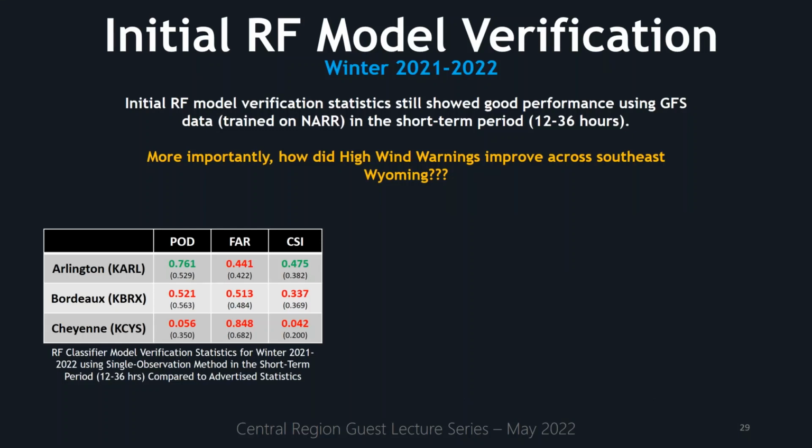So we're just going to show some initial verification from this past winter and wrap things up. Overall, it did a pretty good job over the course of October through the end of March. Here are some statistics in a table for each of the 3 sites: POD, FAR, and CSI. This was looking at the GFS data in the short-term window, so anything with a forecast lead time of 12 to 36 hours, which is roughly where we'd like to be issuing our high wind warnings or watches. These stats are then compared to, in parentheses, the advertised statistics from the NARR. Everything in green is better, everything in red is worse.